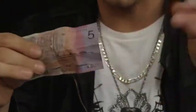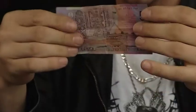Okay, there you go. So, how about you show me a trick now? Okay, well, how about this? I like doing stuff with money. I've got something with a $5 note. I've always liked this, where you can take a $5 note like this and fold it in half, fold it in half again, fold it like this, and then just wave it like this, and turn it into a $50 note. Something like that.